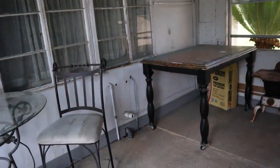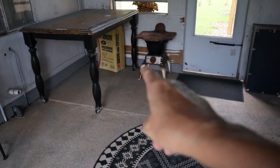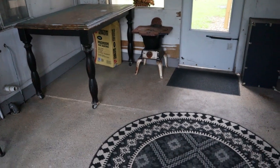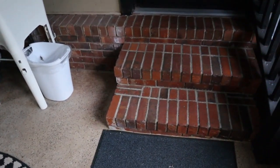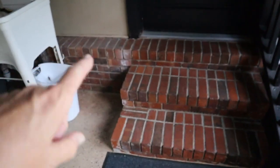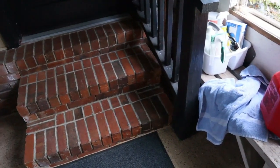In the breezeway, and it has remained clean. I have a wood burning stove that is going to be a project this fall, but as you can see, everything is clean and tidy out here. I never did finish this because it's just too hot. I'm not working in here in the summertime, and as you can hear, there's a lot of noise going on.